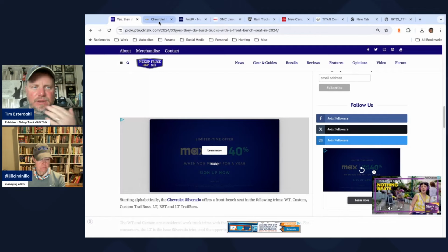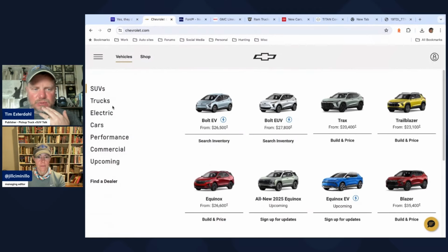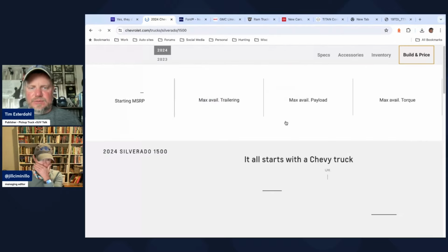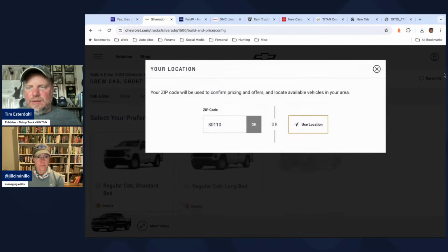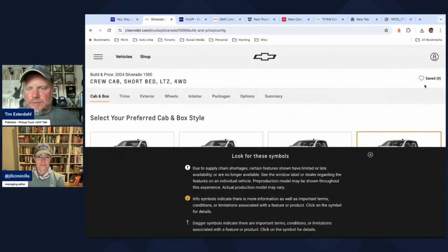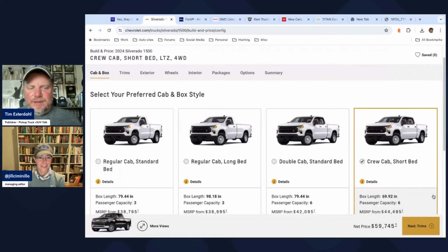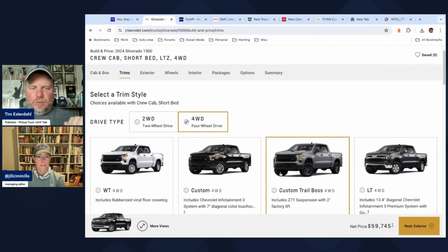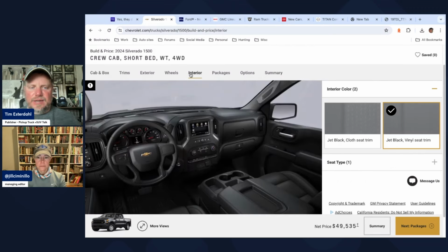If you go to Chevrolet.com, then vehicles, then trucks, and go to Silverado, you can see this in the build and price tool. Let's do a crew cab short bed, and look at the work truck first. So your bare bones four-wheel drive crew cab work truck. Click on the interior and here's what we got.